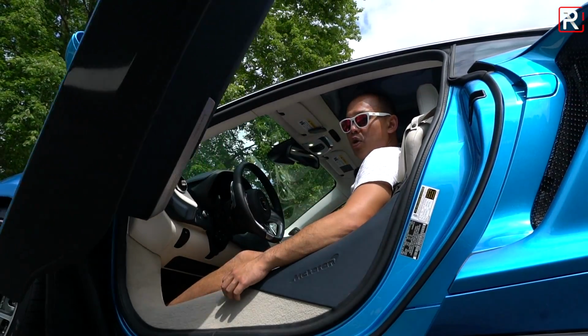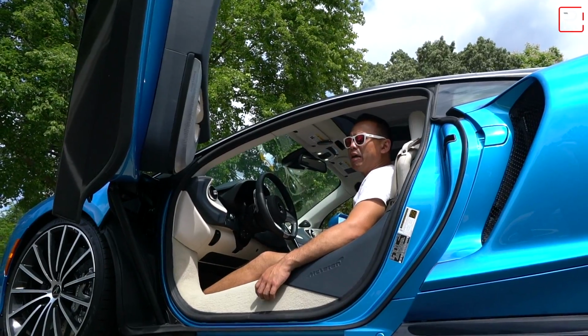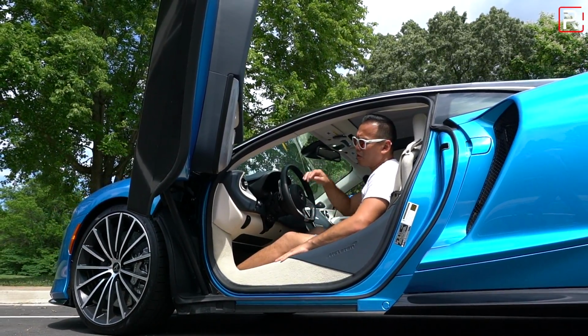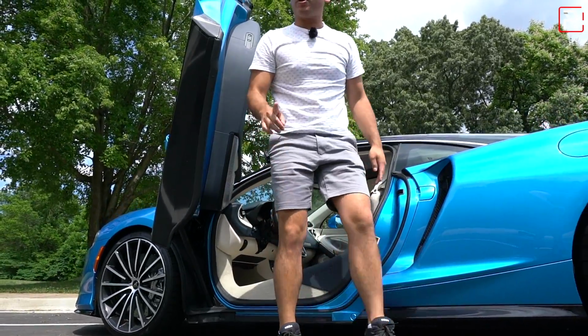So I've had this car a total of 3 days, and I have to say, McLaren has to pick it up tomorrow, and I'm sad. I really want this car for like another week or two. McLaren just sent it to me for a little bit longer, but let me get out of this thing, which isn't actually as hard to get out of as I thought.